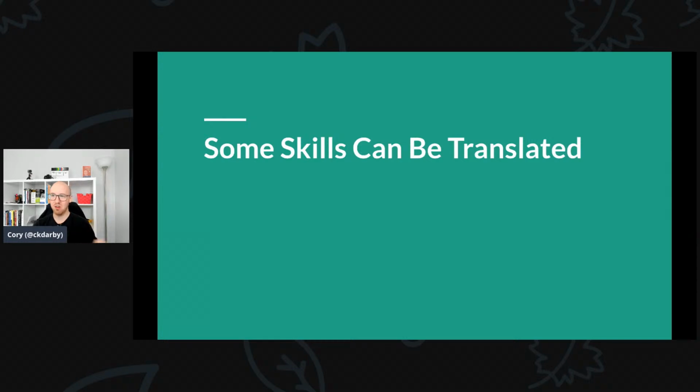But some skills can be translated. It's not a whole restart, especially if you look at the skills you have and try to find ways to leverage them over to management. As a developer, you're going to have certain skills around organization, structure, and process, which are good on the management side. It's weird to say, but if you're a developer, think more like a manager, and if you're a manager, think more like a developer.